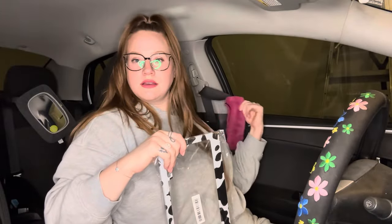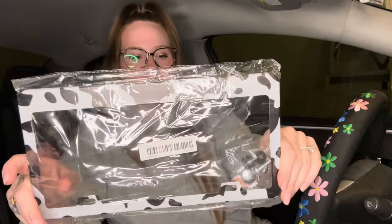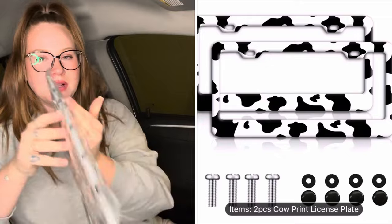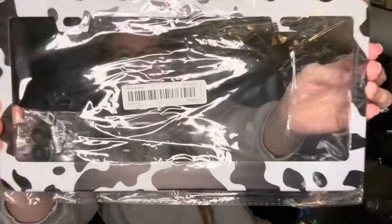I wish I got, maybe I did, matching cow print ones, if I'm gonna switch all that out, you know what I mean, and then a cow print license plate cover. So I'm gonna leave all this in there. The heavy's gonna have to do this for us.